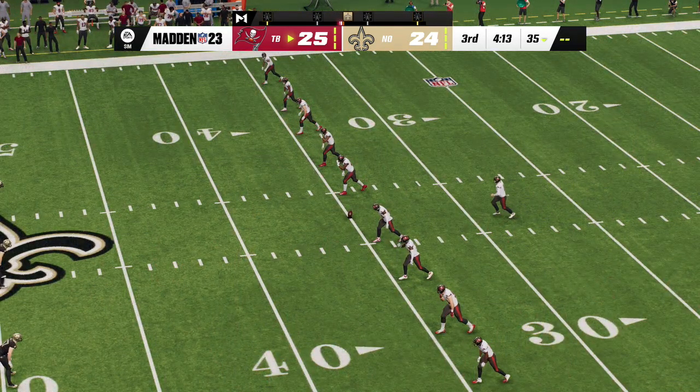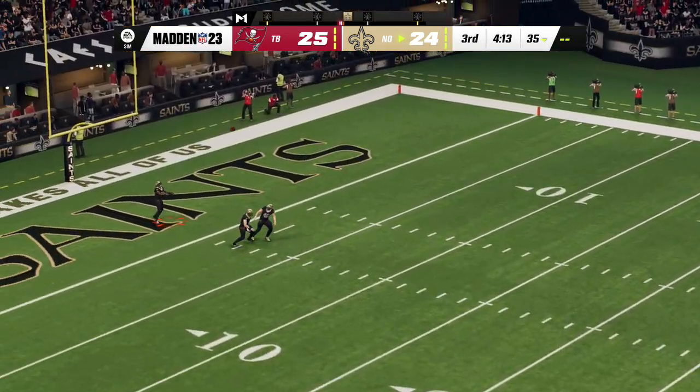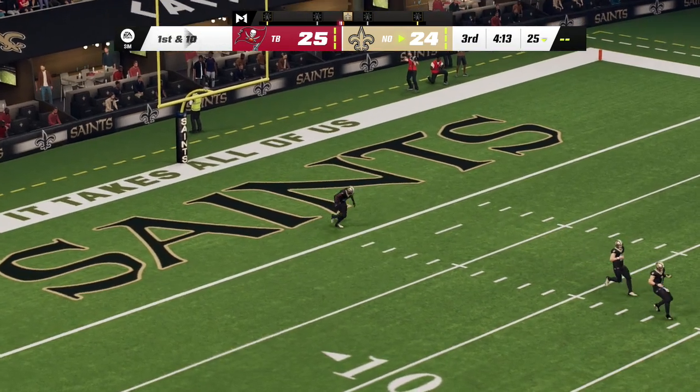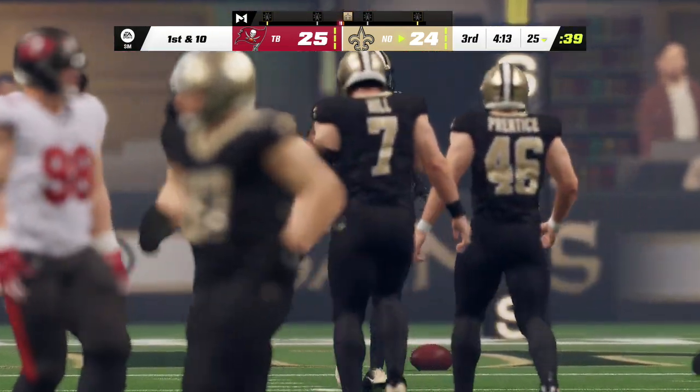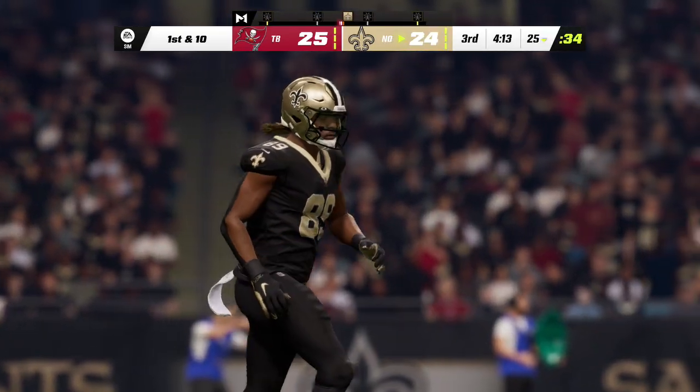The kickoff unit is out on the field, and they will send this one away. And this will not be returned. It'll come out to the 25. The Saints offense now, they get ready to head back onto the field.